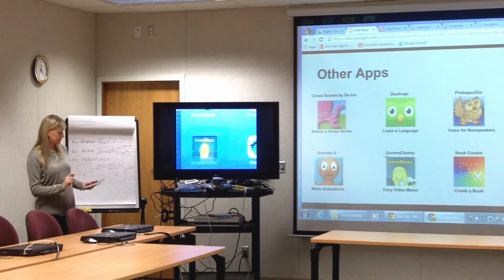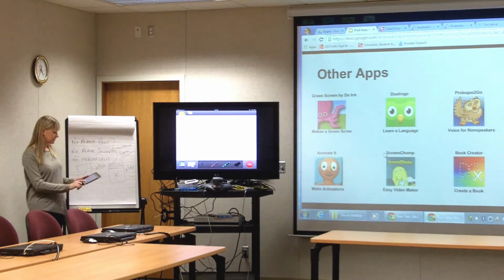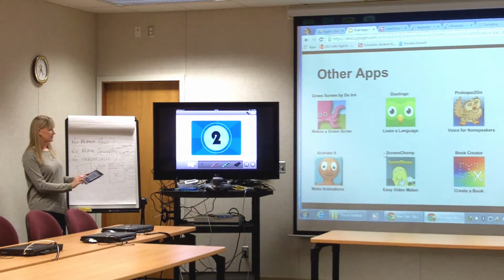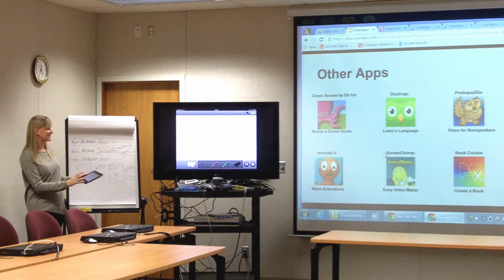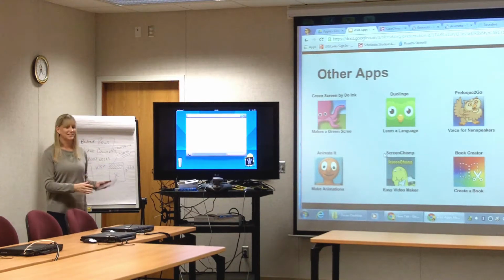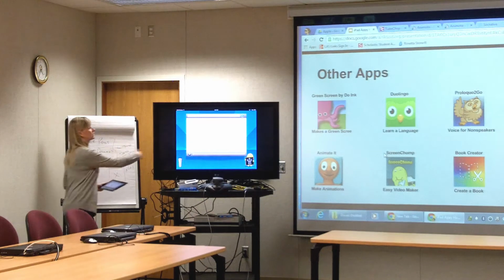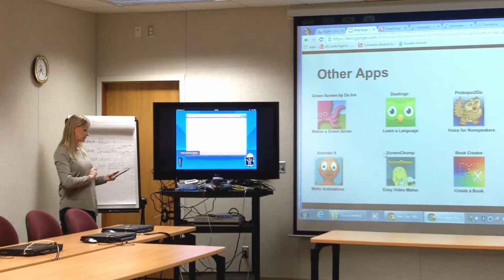Another one, Screen Chomp, is a really good one for younger grades. It's a real simple way. It tells them very simply, you're recording in 3 seconds, and they can end up taking a video of something. Oops. I had my screen down and wasn't actually taking any pictures, but it just played back what I wanted to do, or I could trash that, and I don't have to save it.